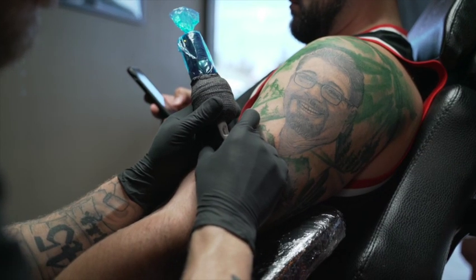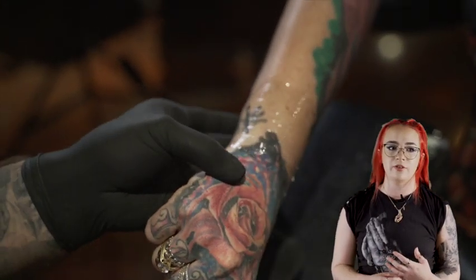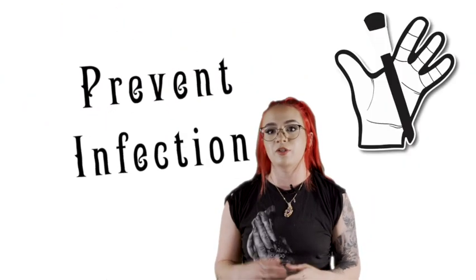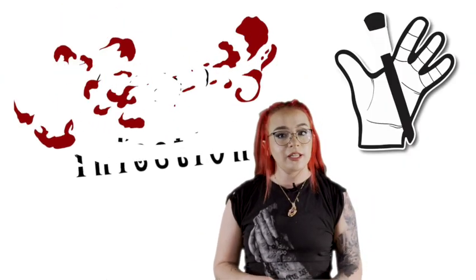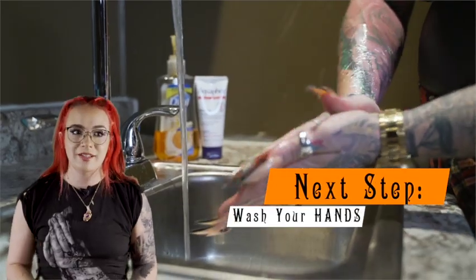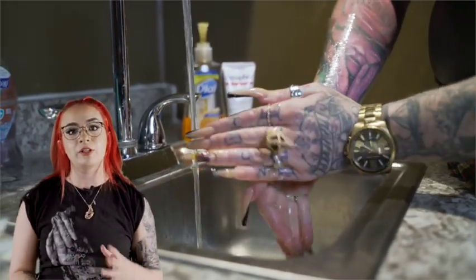But before you left your artist, he cleaned, disinfected, moisturized, and covered your tattoo. In doing this, they have prevented you from having any sort of infection while under their care. But once you leave, this is no longer their responsibility. Anywhere your tattoo ventures to with you, you gotta keep it clean and away from dirt, debris, or any of that gross stuff that could cause infection. Next step, wash your hands.